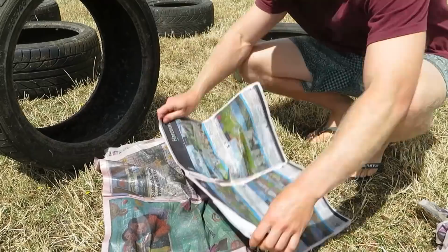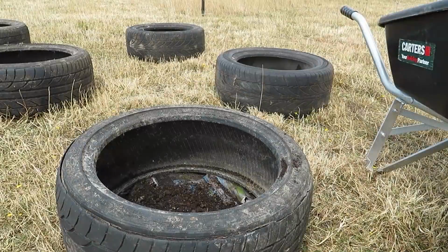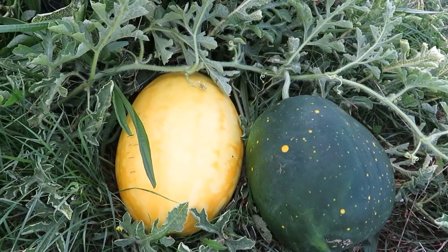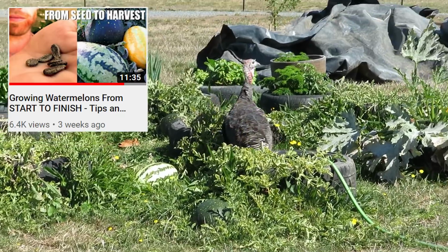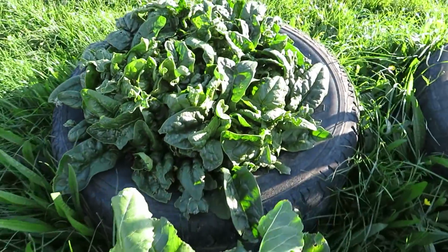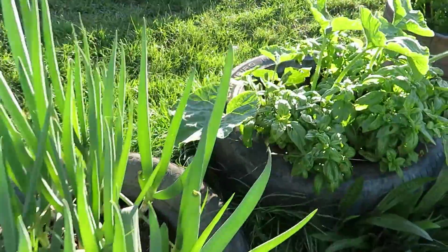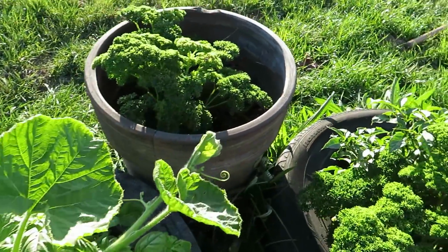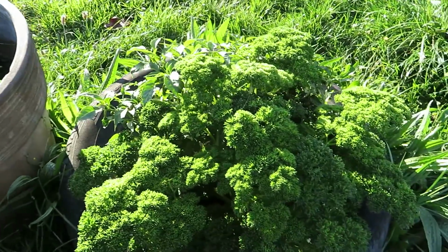When we first moved here, we just used some tyres and put them on the ground, filled them with compost, and that worked perfectly fine. I actually grew some watermelons in them, and I've made a video of it if you want to check that out. And right now we've just got some spinach and spring onions and some herbs in here as well, just things that we use quite a lot of, and we are going to keep using these gardens for a bit longer because they do work pretty well.